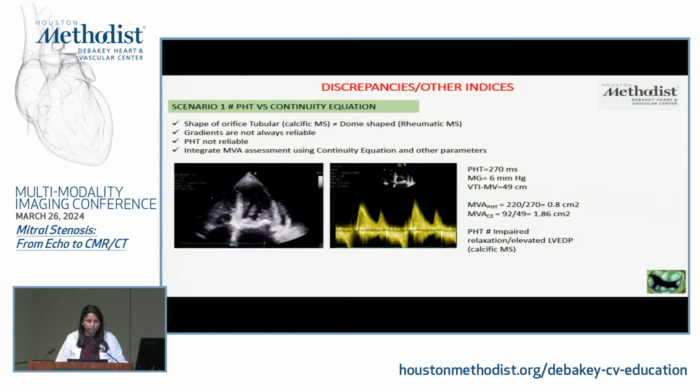In this case, we have a pressure halftime of 270 with a mean gradient of 6 and a VTI of 49. If you look at the pressure halftime, the area is 0.8, versus if you use the continuity, it's 1.86. Why am I bringing this example? If you look at the heart, is it rheumatic or calcific? Calcific, right?